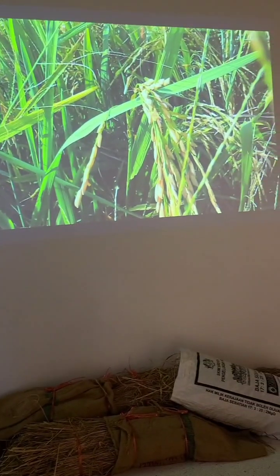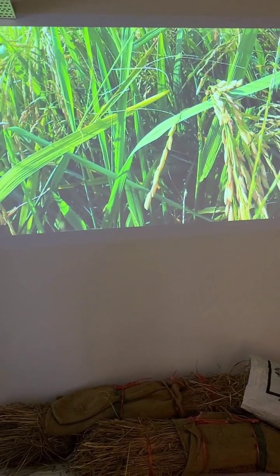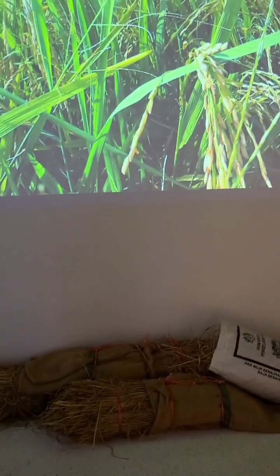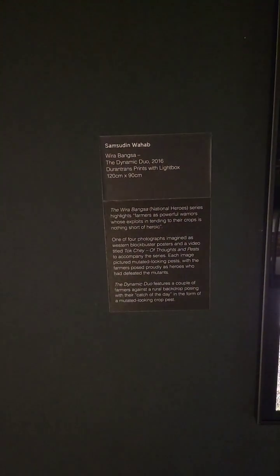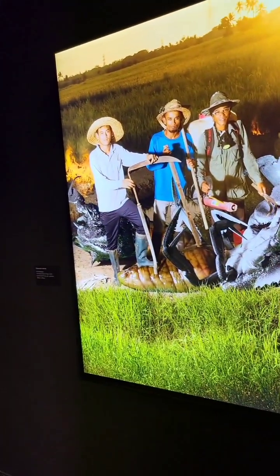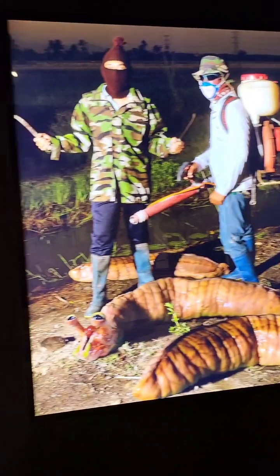That is beautiful rice farming. So this whole exhibition is done by Samsudin Wahab, and this one is titled Wira Bangsa, the Dynamic Duo, done in 2016. It's prints with light box. You can see that's the whole series. Photography at its best.